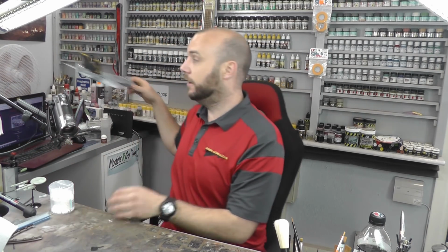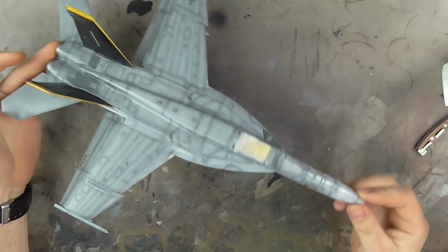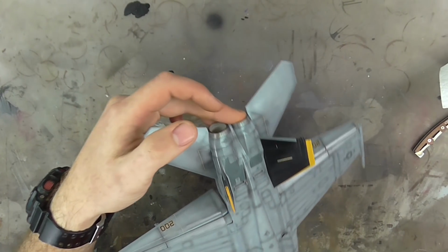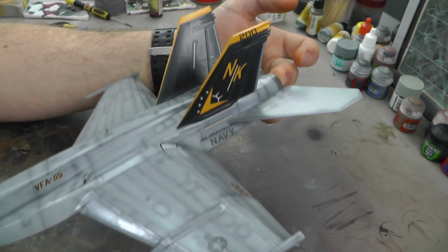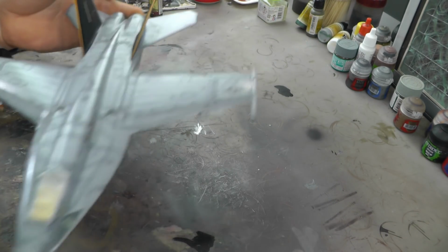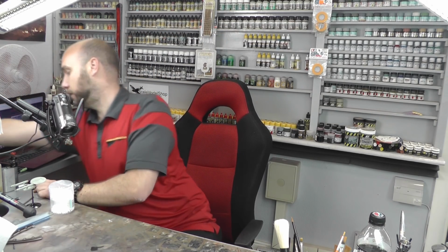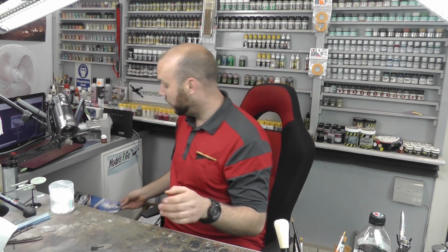Also, we have what's been building so far. We have our lovely FA18 just here, which has all nicely been decalled up. Hopefully, as you can see there, they're coming along rather nicely. Moving along with that step by step. Oops, I have just broken a piece. I will fix that later. But we've also started a couple of new builds.